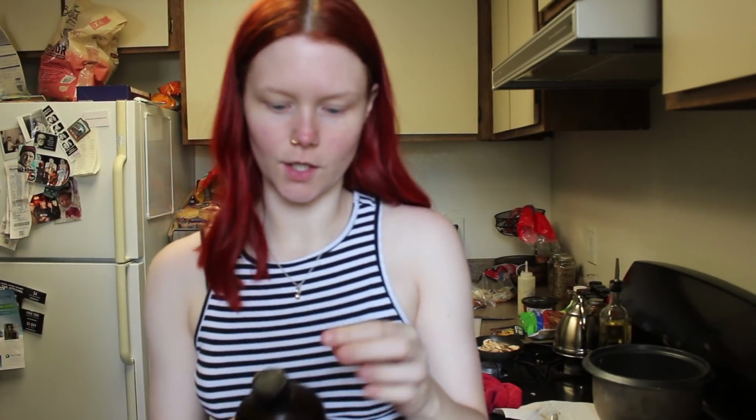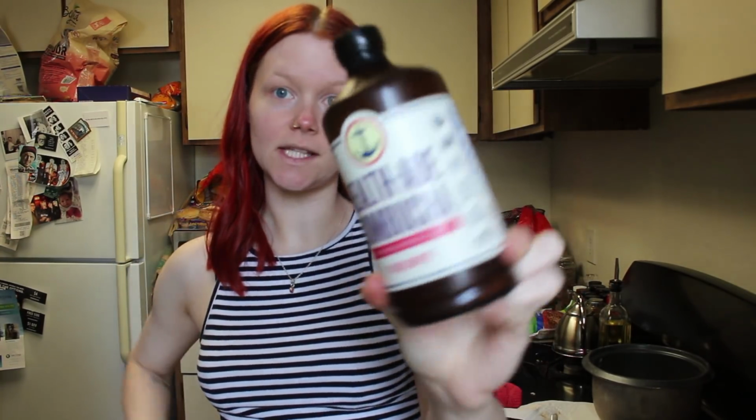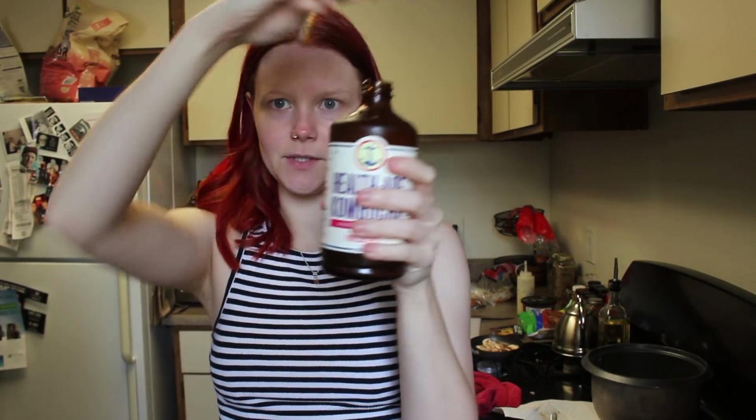Okay, while those cook, I'm going to tear into a kombucha. This is my favorite flavor, the Health Aid Pink Lady Apple. But I only drink half a bottle per day, so I'll drink half of this today and then the other half tomorrow, but that's what I'm gonna drink for now.